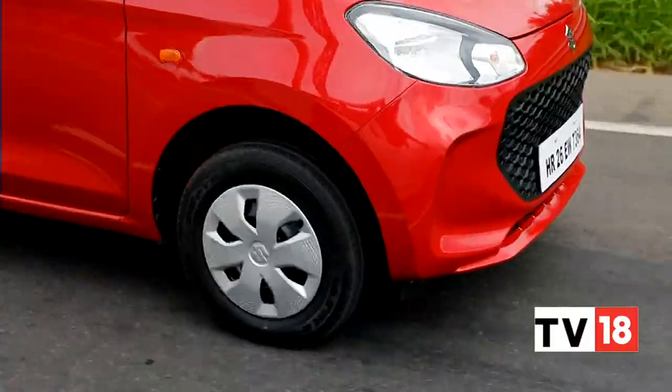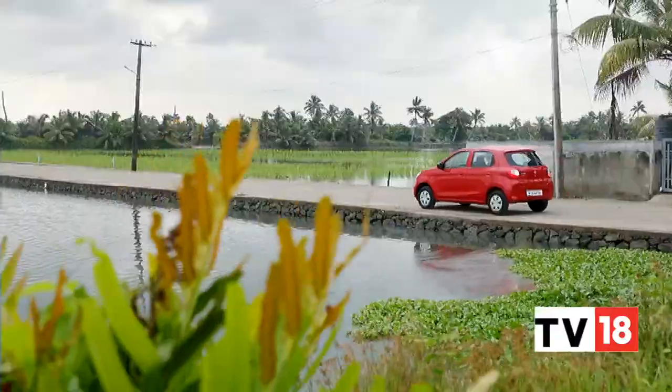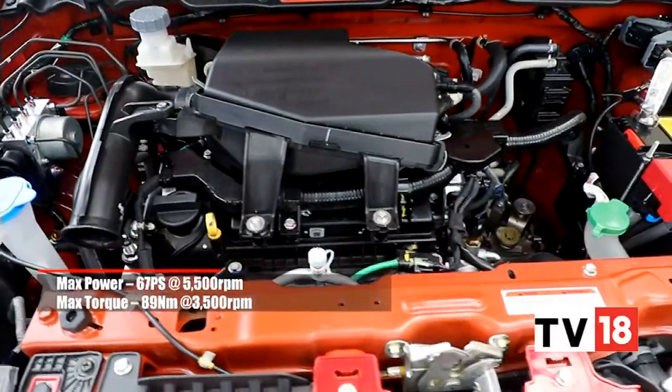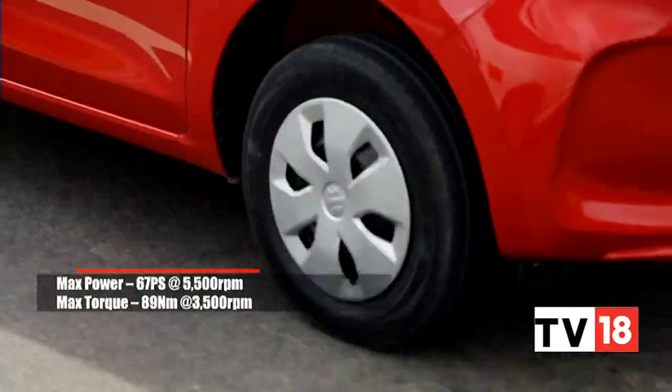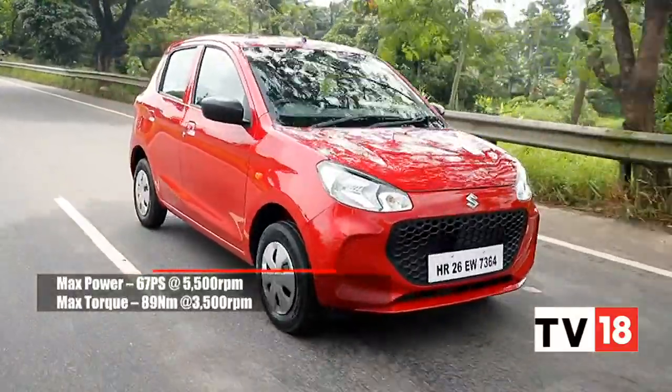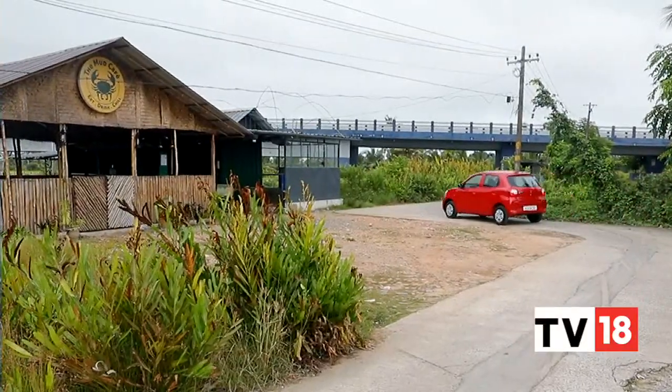Of course, the Alto feels most at home when you're navigating these tiny bylanes because given its diminutive size and the fact that this K10 engine has enough low-down torque, you can get away with pottering around in second gear. And again, tight corners like this, just twirl on the wheel and you're good to go.